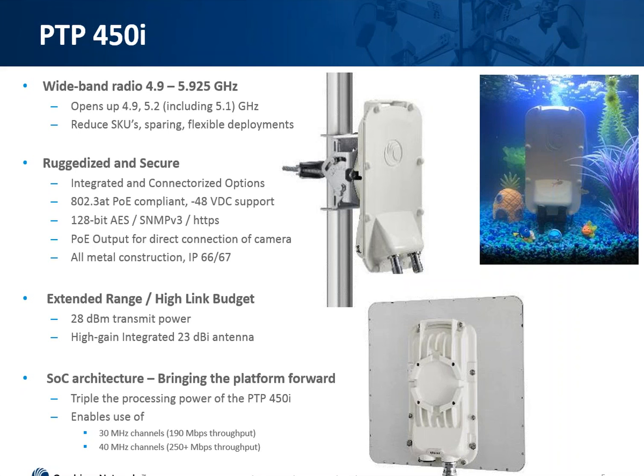Another thing that I think a lot of people didn't realize when we launched the 450i, and I want to emphasize, is the radio in the 450i is a significant enhancement over what's in the 450. What that means for the user, and this is all brought out in Link Planner, is significantly higher transmit power. This radio does 28 dBm of transmit power. So where the regulatory environment allows, like for example 5.8 gigahertz most places, you can use the full 28 dBm transmit power, and then tack on that 23 dBi integrated panel. And this point-to-point radio supports significantly longer link lengths. In addition to that, we've integrated what we call a super het design, which helps with adjacent channel interference.